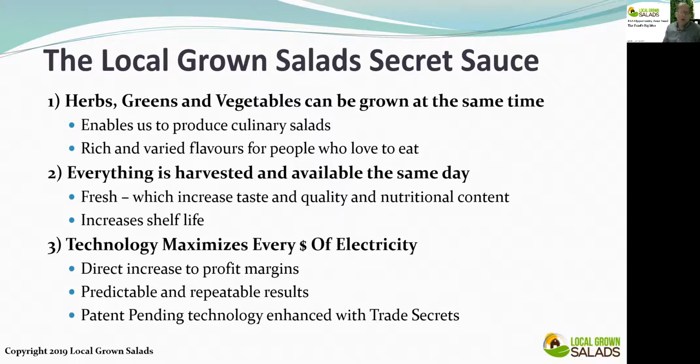What's our secret sauce? Our herbs, greens, and vegetables can all be grown at the same place in the same time, as opposed to bringing stuff from different parts of the country and merging them together, which is essentially what a chef does when he produces a salad. That means our salads are a culinary taste, and they're for people who love to eat. And I'm sure everybody who's watching this video right now loves to eat. Everything is harvested and available the same day. That really means the stuff is super duper fresh.